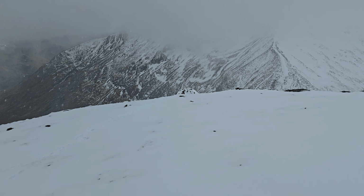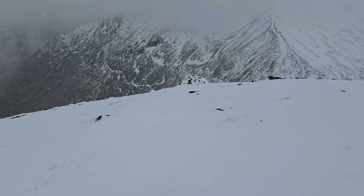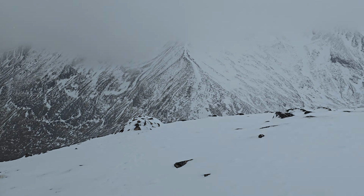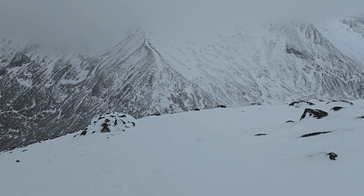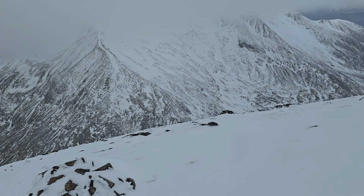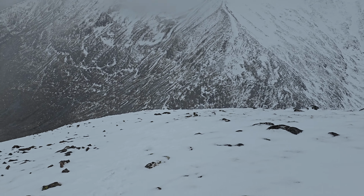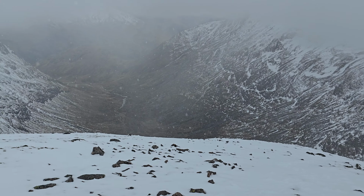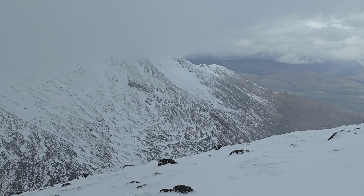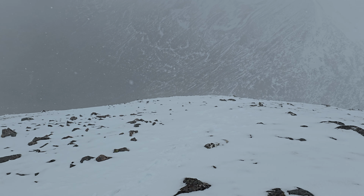There's a nice big cairn to mark the top of this route down the steep section. So at least you know you're starting at the right place. I think I'll put my snow chains on for this and get my ice axe out just in case. Oh, it's quite high up. I hope this is easier than it looks, because it looks really steep.